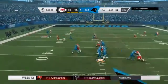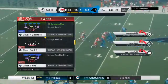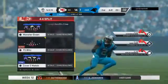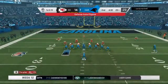Throwing is Allen on 3rd. Completes it to Samuel. And down to the 20 he'll go before heading out of bounds. 13 yards, first down, Panthers. Timing is everything, and they work on this cut all the time. They work on all the timing patterns, and this time it paid off for them.